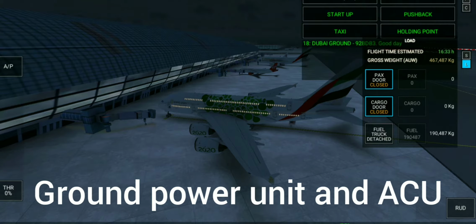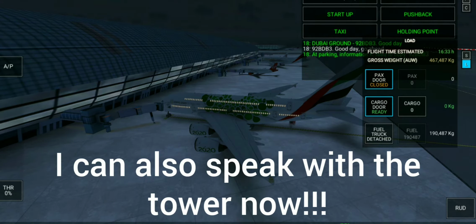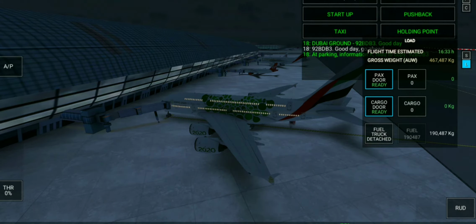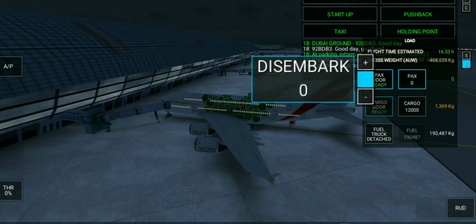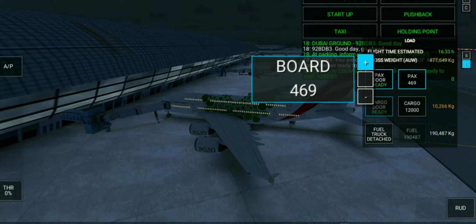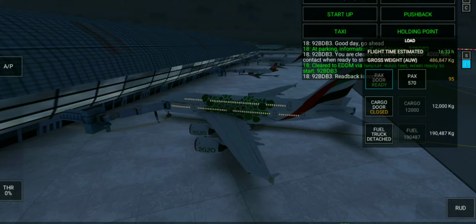Ground, good day. Good day, go ahead. At parking, information Kilo, ready to copy. You are cleared to Echo Delta Delta Mike via November Alpha Delta India 3 Foxtrot, 4,000 feet. Contact when ready to start. Cleared to Echo Delta Delta Mike via November Alpha Delta India 3 Foxtrot, 4,000 feet. When ready to start. Redback is correct.